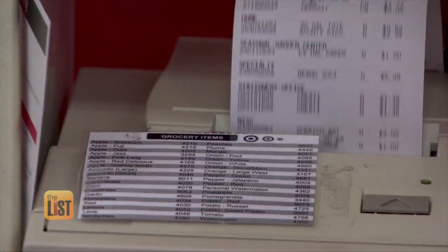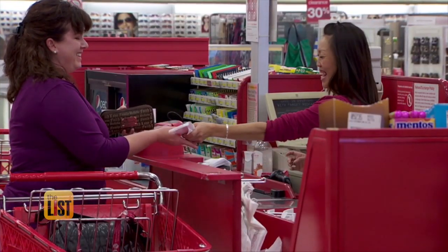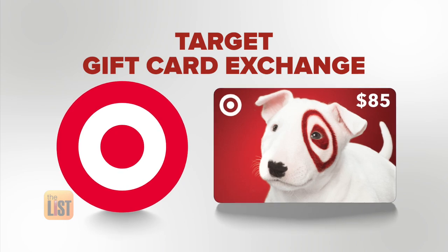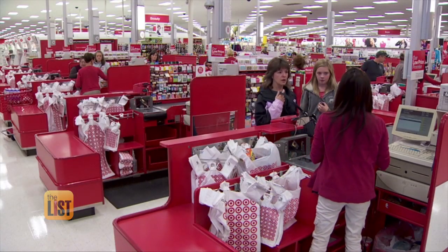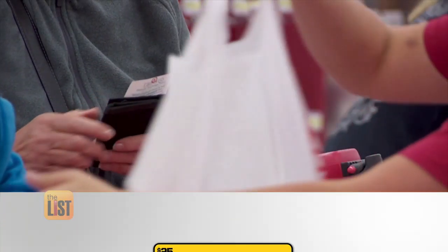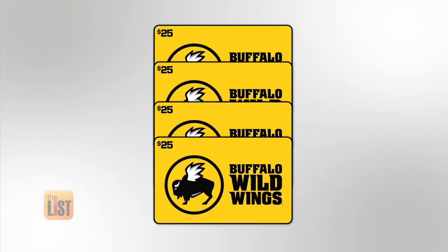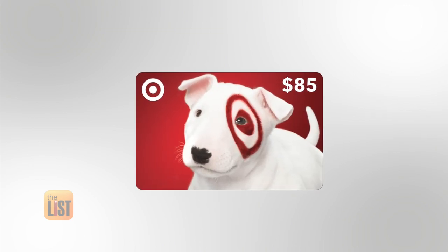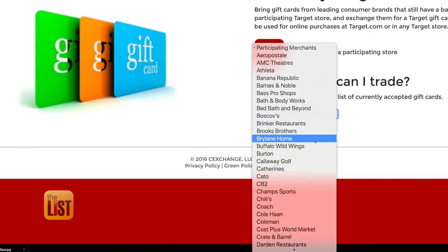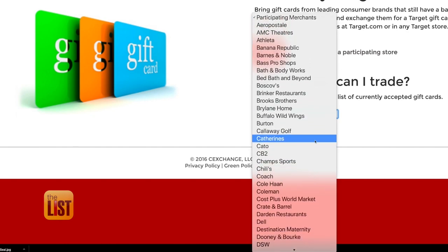We'll wrap our list of shopping hacks with Target's gift card exchange. If you've got a gift card for a place that you don't shop or you don't want the stuff, but you do want Target stuff, they'll do a conversion. Target will charge you a 15% fee for this service. So if you have $100 worth of Buffalo Wild Wings, you would get an $85 gift card at Target. Find out which gift cards they accept for trade at Target.com.